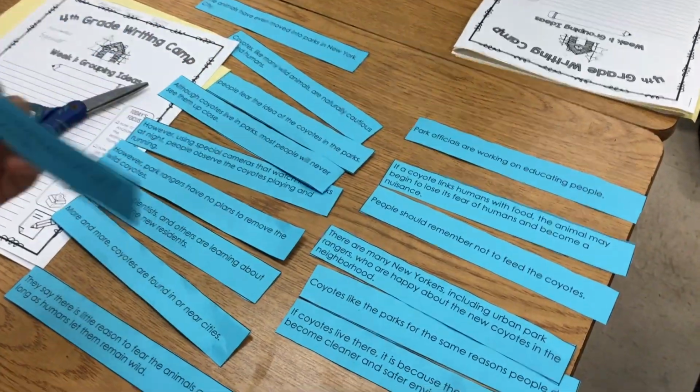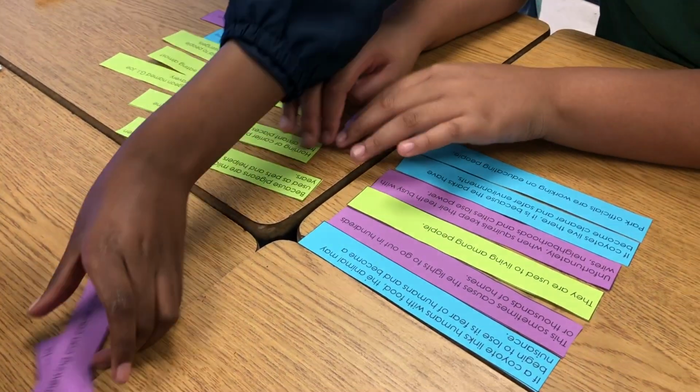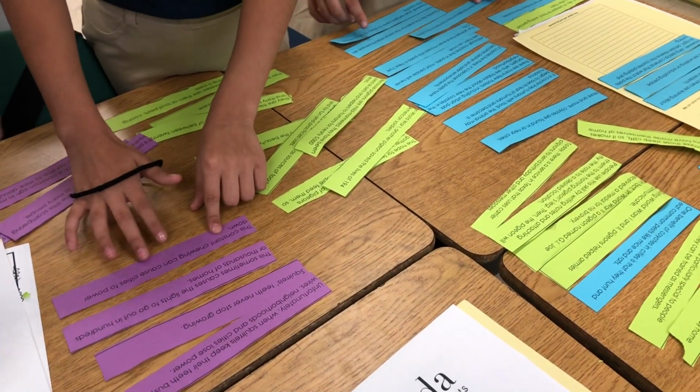And as they did that, I gave them a large sheet of that Post-it note paper that I have, and they created their evidence groups or their buckets. But I told them not to draw the buckets, just to paste the evidence on the paper and label it so that we know why that group of sentences goes together, how they grouped the evidence so that they can answer this week's prompt.